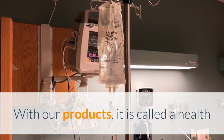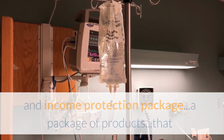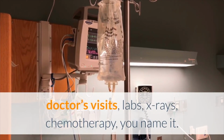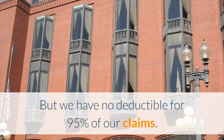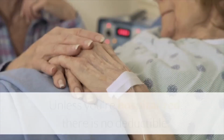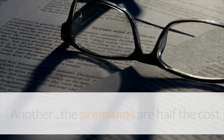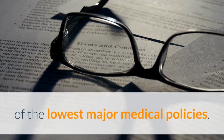Well, with our products, it's called a health and income protection package, a package of products that pays all of their healthcare needs: surgeries, doctor visits, labs, x-rays, chemotherapy, you name it. But we have no deductible for 95% of our claims. Unless you're hospitalized, there is no deductible. Everything is first dollar. The premiums are half the cost of your lowest major medical policies.